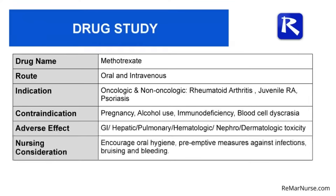Methotrexate is a medication that I want to spotlight. You can give this medication orally and intravenously. Indications: this is actually a cancer medication, but it is used for rheumatoid arthritis, juvenile rheumatoid arthritis, and also psoriasis. Contraindications: pregnancy, alcohol use, immunodeficiency, blood cell dyscrasia. And that just means any abnormal blood disorder, okay? Like sickle cell anemia would be considered blood cell dyscrasia.